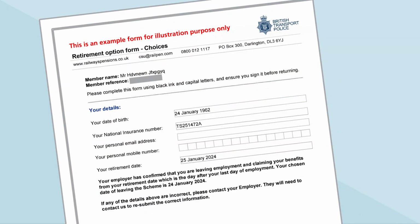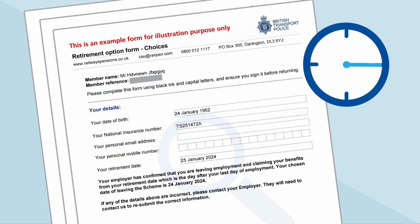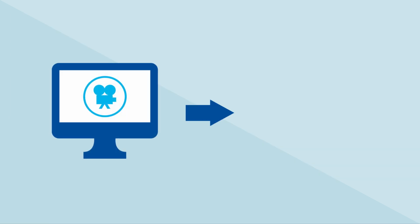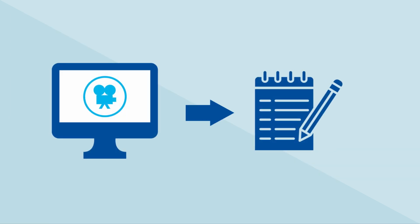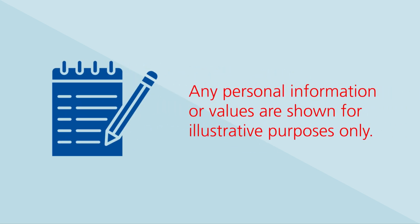Please make sure you have carefully read your retirement quotation and have taken time to think about how you want to take your pension benefits. This video will help you complete your retirement options form so we can process it as quickly as possible. Any personal information or values are shown for illustrative purposes only.